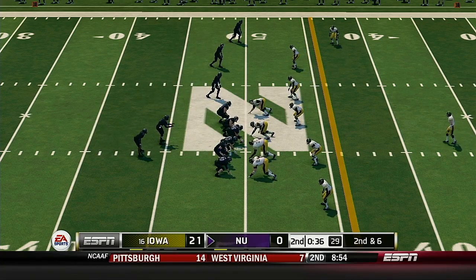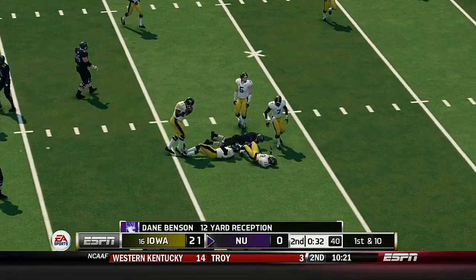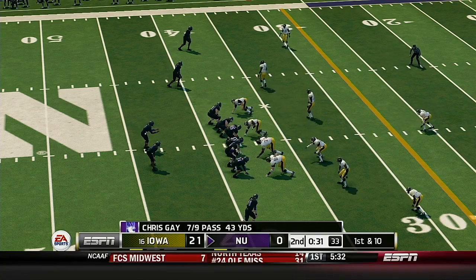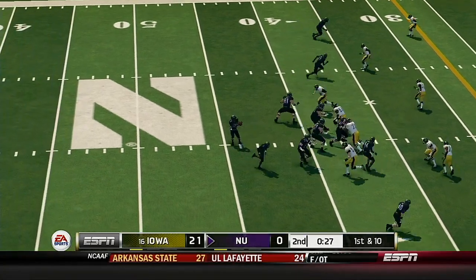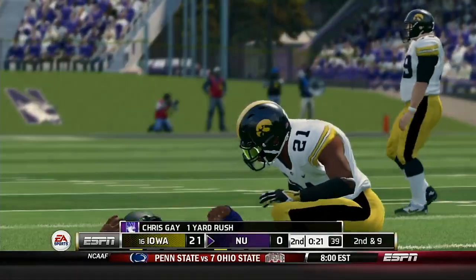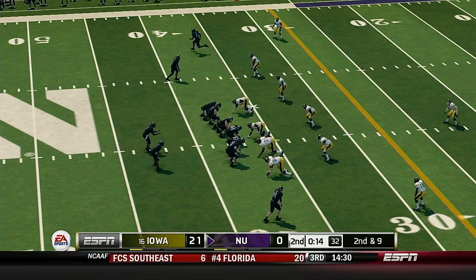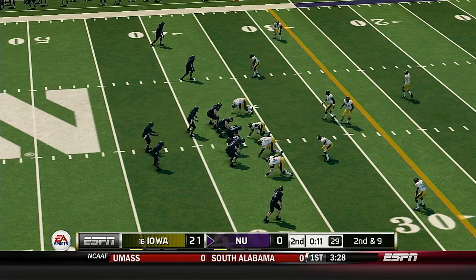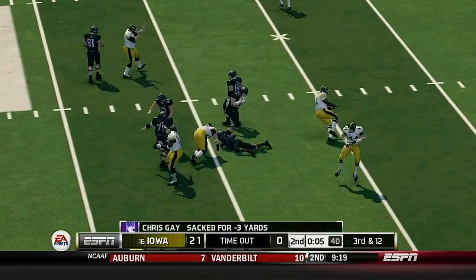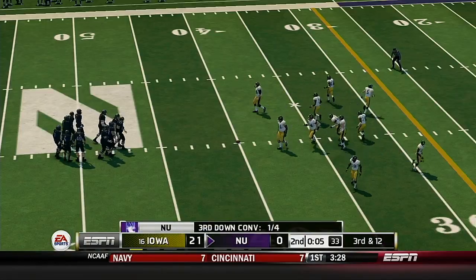From midfield, second down. And he tackles him hard to the 38-yard line. Tries to buy some time. Tackle made at the 37. He's going to try and scramble. He gets sacked on the play. There's sack number four. Well, he's being forced to make really quick decisions because he doesn't have any time to throw the ball. That's going to lead to a turnover.